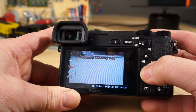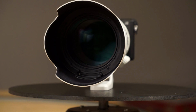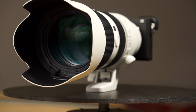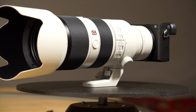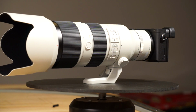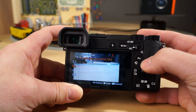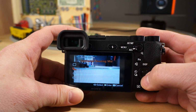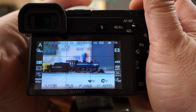I had the best hit rate with medium and high. With high plus, my hit rate was not as good, just to let you know. That was with real world user experience using the 70-200 FE GM lens, and like I said, I had better luck when I had it on high and medium. My hit rate was much better than high plus. Real world experience.